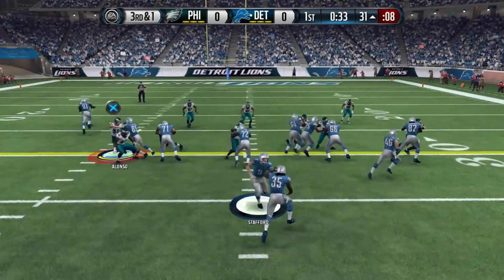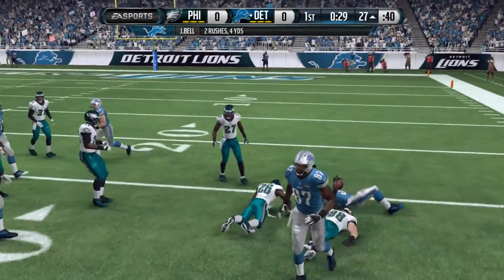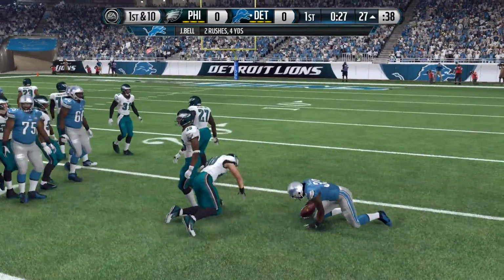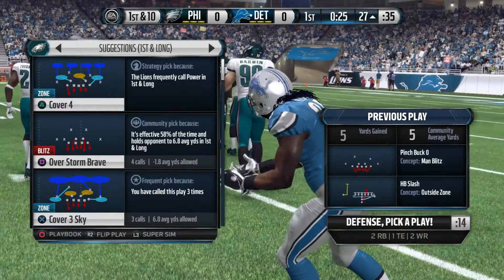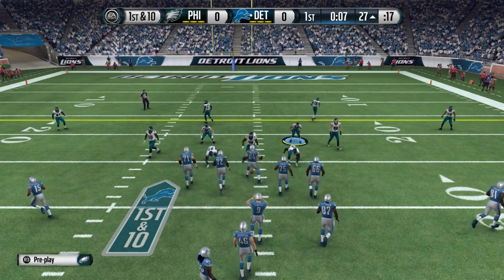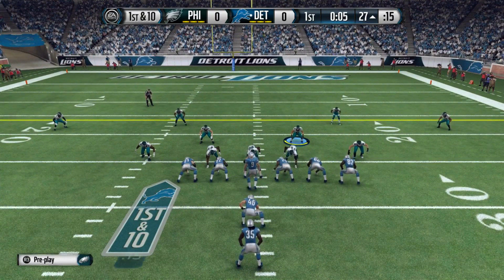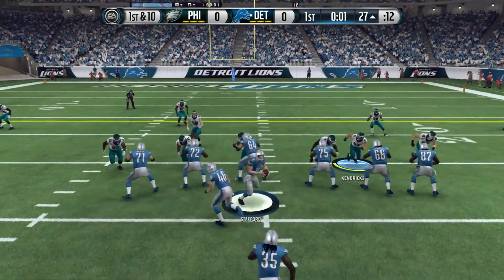The Lions snap it at the 31. Out of the eye. Here's the handoff. Bell's able to get it done that time. Why? Because he has the power and the will to make it happen. Third short, he just gets it done with sheer willpower.